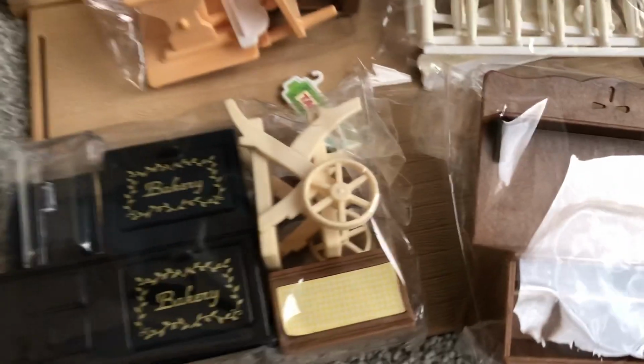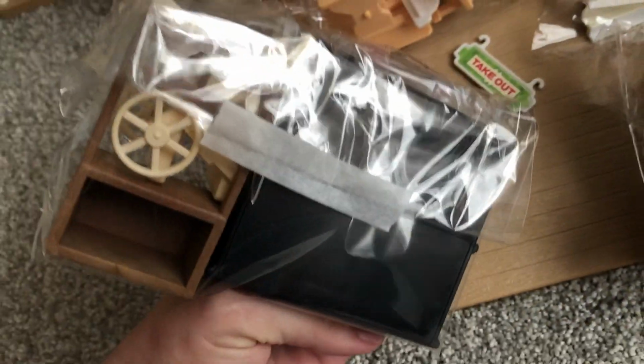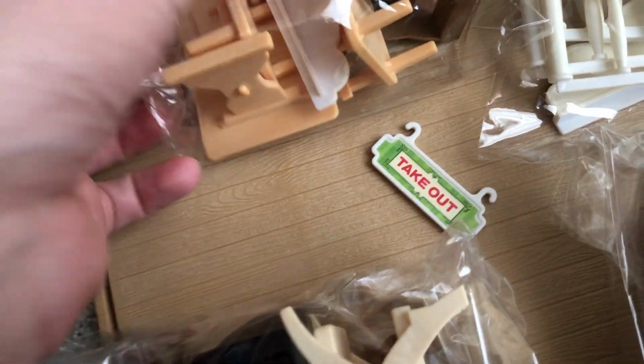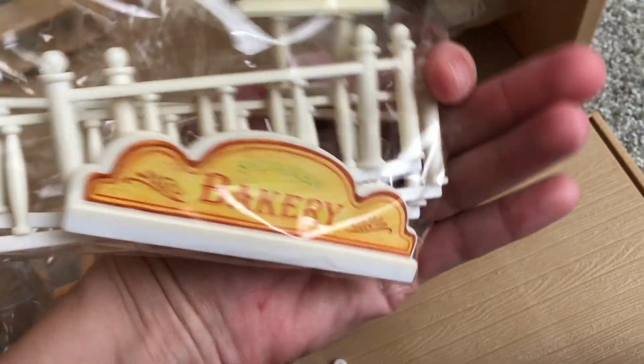All right, so let's take a look at the furniture. Okay, so here's everything. This has that beautiful, beautiful oven. Love it, love it. And the little serving cart, which is gorgeous. And the lovely table and a little baby slide, which is random, but cool. And then the railings. And it does appear they have a bit of sun damage, just a bit.